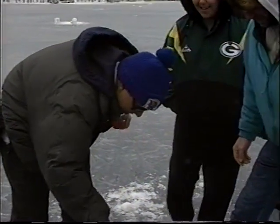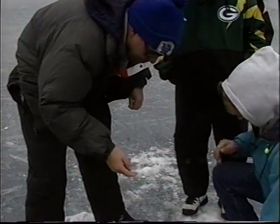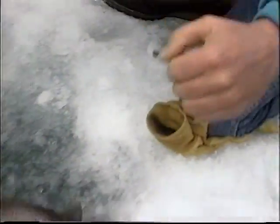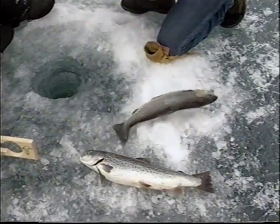You know that, man? It's a blast, isn't it? It is, really. These are 8-pound tests I got on here. That's the smallest one of the day I got here. That was the good eating size. Is it really? Yeah, oh yeah. There we go. Nice brownie. All right, man. Brown.